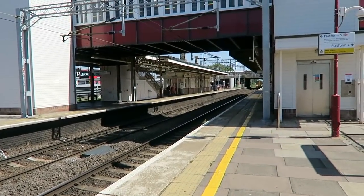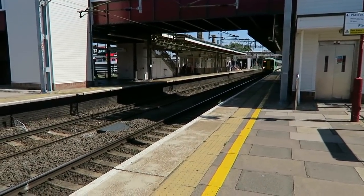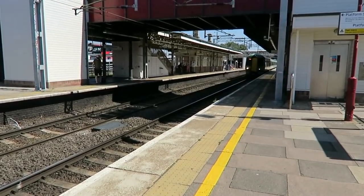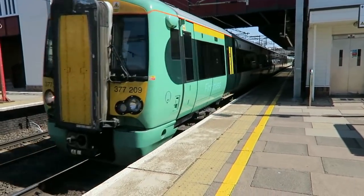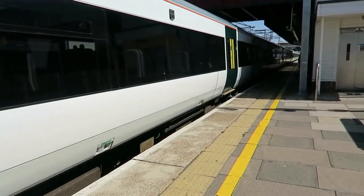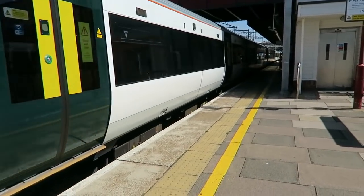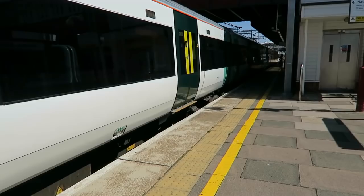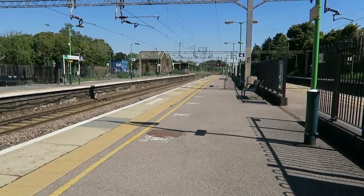Well, it looks like we're going up on the southern service. I can either go to Milton Keynes or Hemel Hempstead, so I'll go to Hemel Hempstead. Platform 5 is the delayed 40, 13, southern. So here we are at helpful Hemel Hempstead, I think.